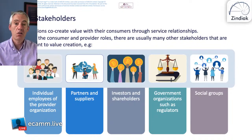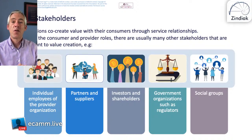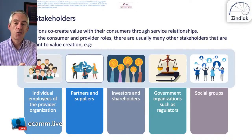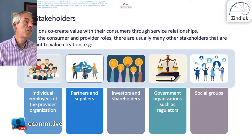If we've got investors and shareholders, obviously they want to see a return on their investment, or they'll go off and invest in someone else. Government organisations, regulators, pretty much all industry sectors have their own regulators, and we need to make sure we keep them happy. So I need to make sure I keep PeopleCert and Axelos happy. Otherwise, they'll take my accredited training organisation accreditation away from us, and then I won't be able to deliver these courses. If you're a bank, you obviously have to keep the banking regulators happy, and so on across different groups.